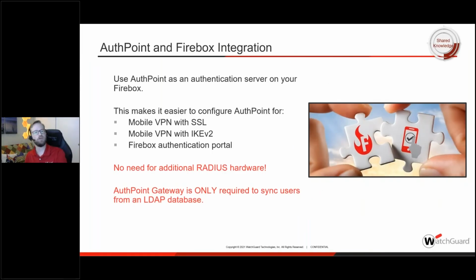Now, I mentioned AuthPoint and Firebox being integrated today, but that's a critically important and differentiating aspect of the Firebox. You can use AuthPoint as an authentication server on your Firebox. You don't need a separate piece of hardware. You don't need a separate instance to stand up to provide an authentication server. And this makes it much, much easier to configure AuthPoint for things like your mobile VPNs, as well as our authentication portal and our access portal for SSO, right? There's no need for additional RADIUS hardware. The AuthPoint gateway is only required to sync users from an LDAP database.